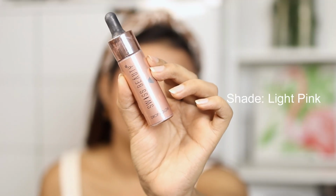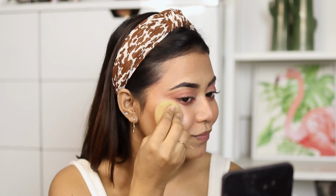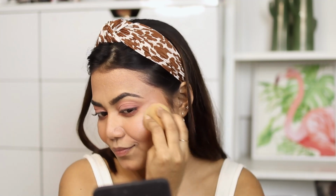Then she used another liquid highlighter, Rare Beauty's. So I have an affordable, super affordable dupe, Swiss Beauty's liquid drop and glow liquid highlighter in the shade 01, which is light pink.